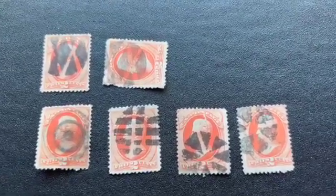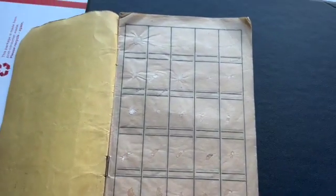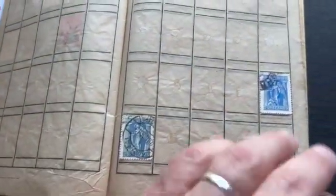The other thing I wanted to show you came out of this book right here. This book, property of Buy Some Stamp Company. It's in essence an approval stock sheet. So this is the way they would have sold stamps. There's still a few stamps in here towards the end. Let me see. Yeah, there's some Greek stamps still in it.